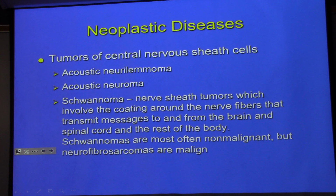Now, some tumors attack the sheath cells. You know, there's a myelin sheath that covers your neurons, and it acts like an insulator. So if there's a tumor that is involving those sheaths, then what it can cause is kind of like a short circuit. You can imagine if you took an electric cord and you started digging away at the insulation, what's going to happen? Well, nothing good. You're going to have short circuits and fires and all kinds of problems. Same kind of thing in the body.